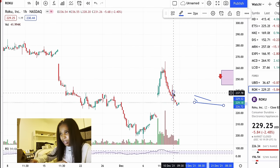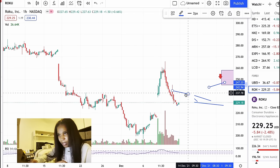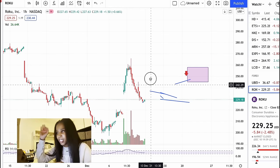But if we are... Oh my gosh, this is becoming so... Look at me accidentally making pennant flags. That's funny. But yeah, so just look at where price is just nakedly, right?